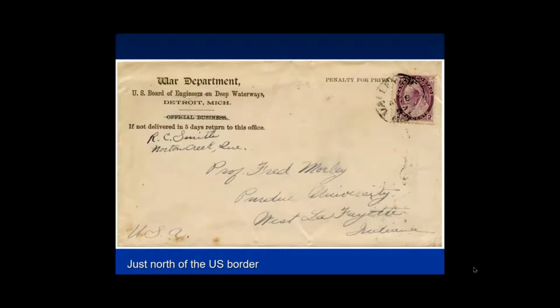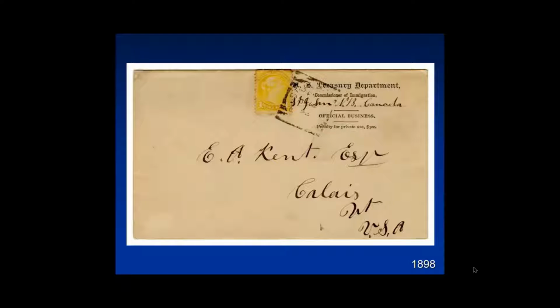So you look at the next one. This is from New Brunswick, and this is a 1 cent stamp going back to Vermont. I've only seen those two. There's got to be more. This is not really a U.S. penalty mail usage. They're probably hidden someplace, probably in Canadian collections.